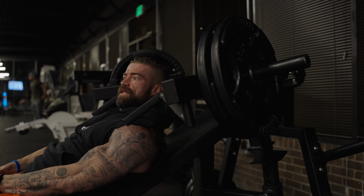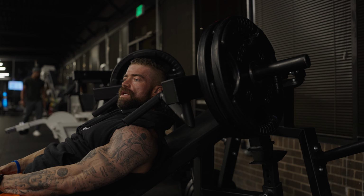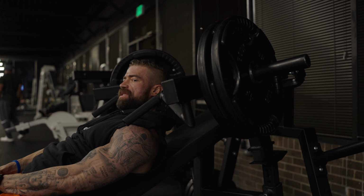Okay, so we got exactly 12 there. Good stretch, good stimulus, feeling really good. Weights are up from last week, so moving in the right direction. Higher calories are starting to catch up, so feeling good, good pumps.